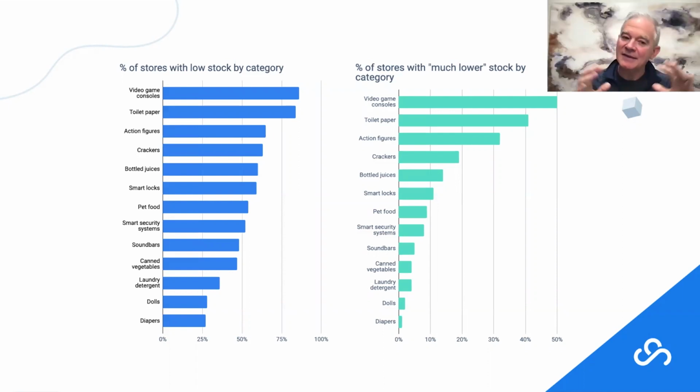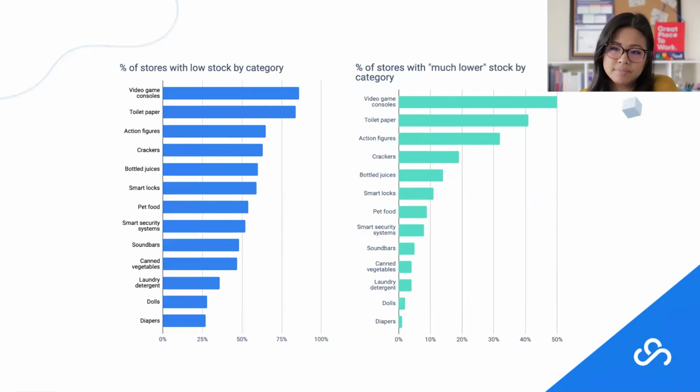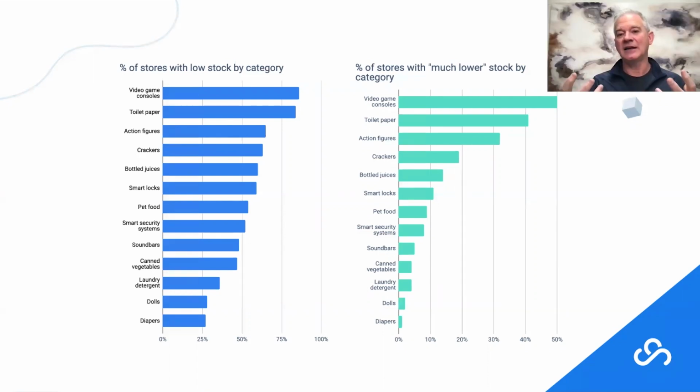Okay. I mean, again, that's kind of interesting, but if you jump down to some of those lower categories, canned vegetables, laundry detergent, diapers, I mean, there was a day that you would never think that diapers would even be at 1%. Right. And so it just helped us better understand, as we were looking at this, that A, it's a bigger problem than we thought. And B, while we were at the height of this, we still think we're not quite out of the woods.